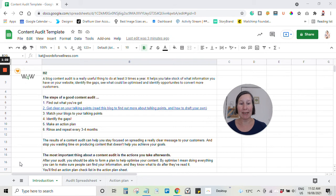So there are 6 steps to doing a good content audit. One is you've got to find out what you've got, and that's the boring bit because it involves lots of cutting and pasting.